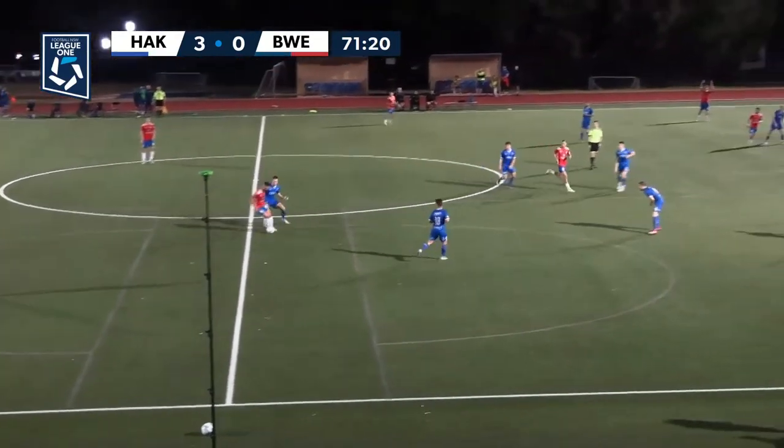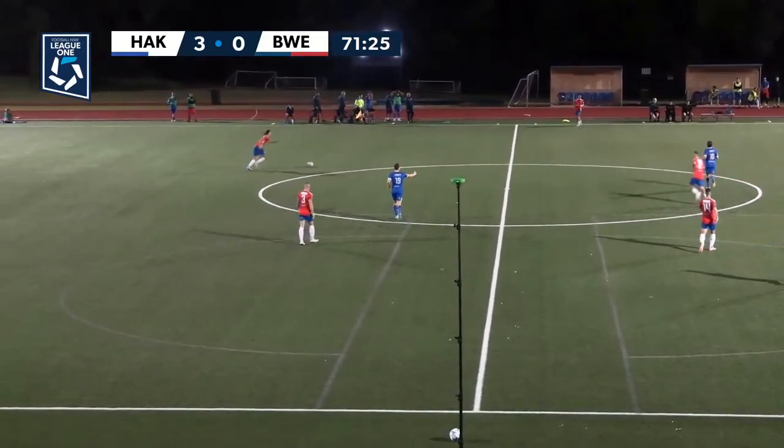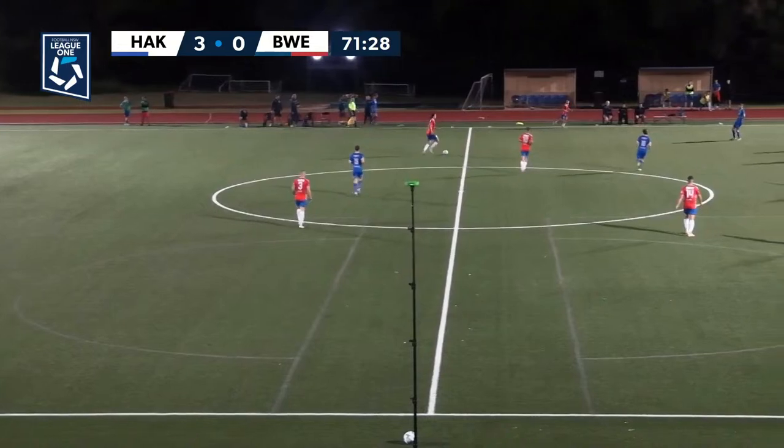Goal kick now. Hakoah Sydney East FC really not playing a press at all. Effectively park the bus to sit him back.